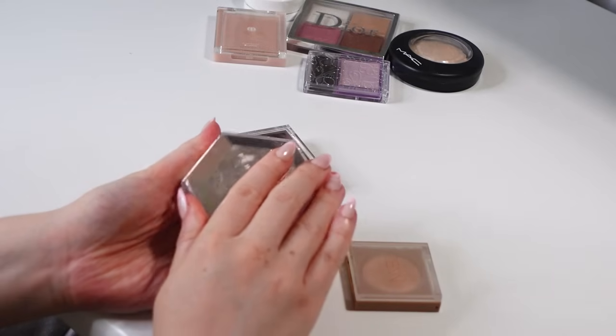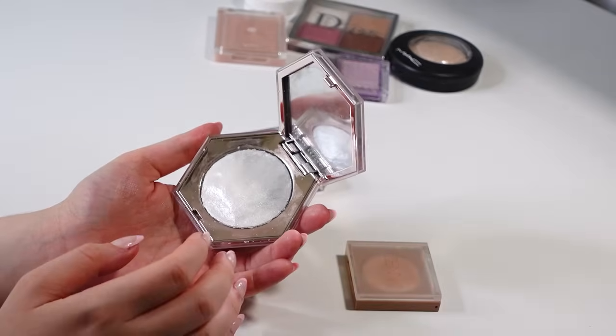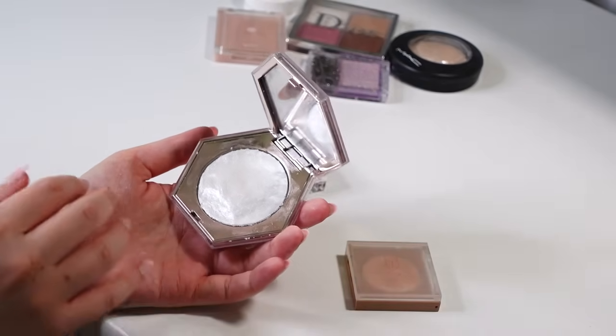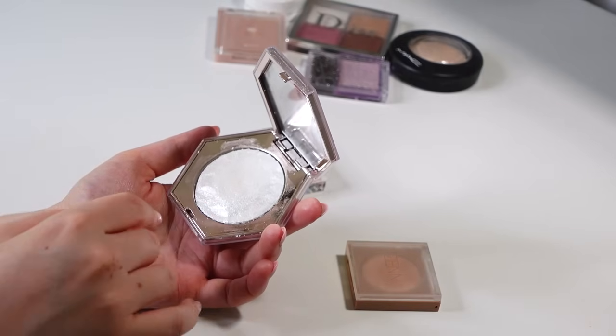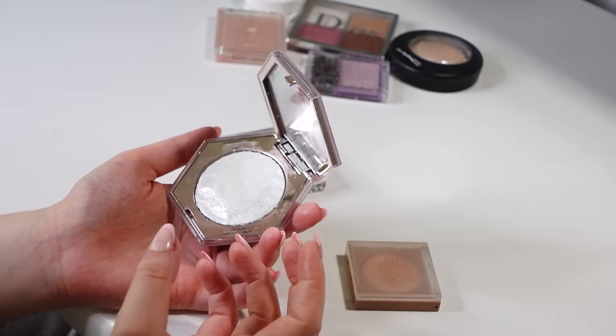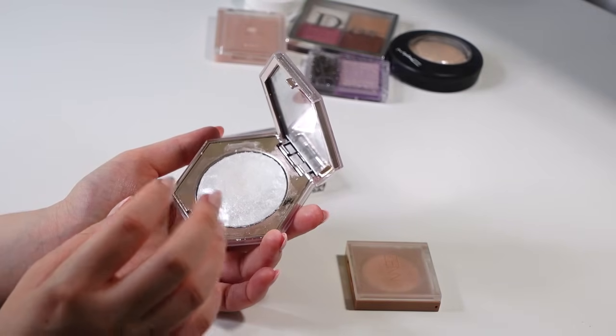I think I am going to hold on to the Fenty Beauty just because it's quite different than the other ones because it's more of a glittery one. And again, it's that really nice white opaly color that I really enjoy, and it's pretty as a topper. I just don't reach for it that often because I always find that I overdo it.